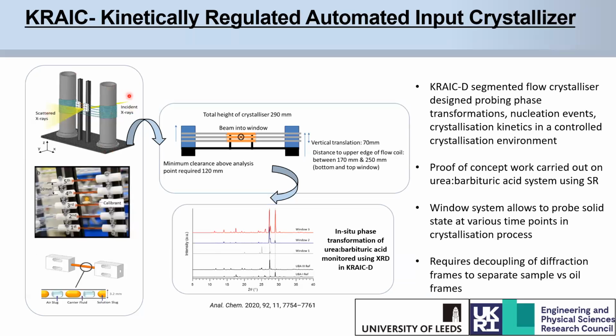So the solution flows around the continuous crystallizer, and at each bypass in the loop, it goes through a window, which is set up on the diffractometer. The windows are made of Kapton in this case, and that again allows us to probe the solid phase in situ as the crystallization process is proceeding. So again, the windows give us access to time points along the crystallization process. And this is an example of work they did at the synchrotron, where they looked at a transformation of urea and barbituric acid. We've now just built a new version of this on the system at Leeds, and we've been doing some commissioning experiments in the last 6 months to look at crystallization of a few organic systems on the Crake. So that's been progressing well at Leeds in the last few months.